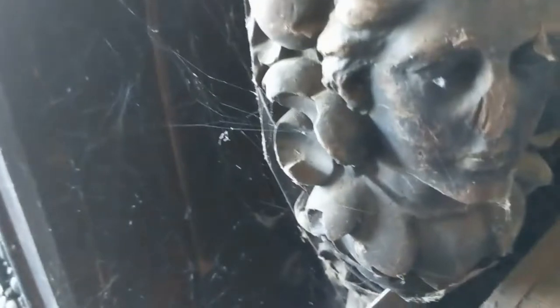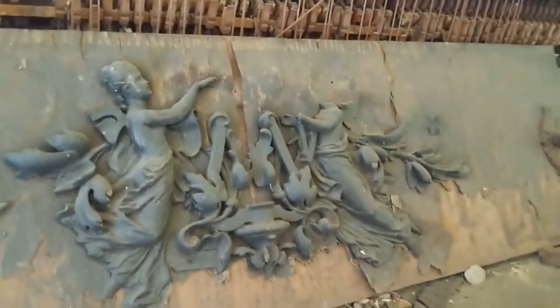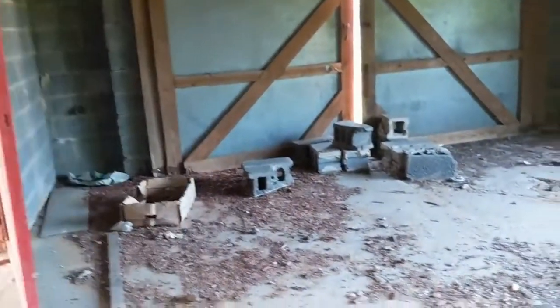Look at this. Dude, I think it's a, is it upright? Hold on. Wow, that's incredible workmanship. Yeah, it's an upright. Come in. That's crazy. Wow. It's supposed to be coming down, I think. Yeah, look at those guys.